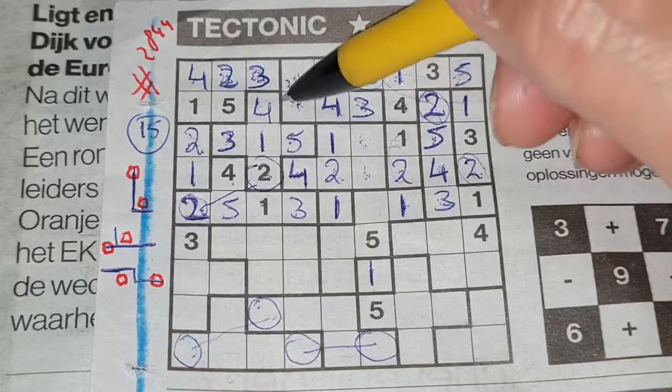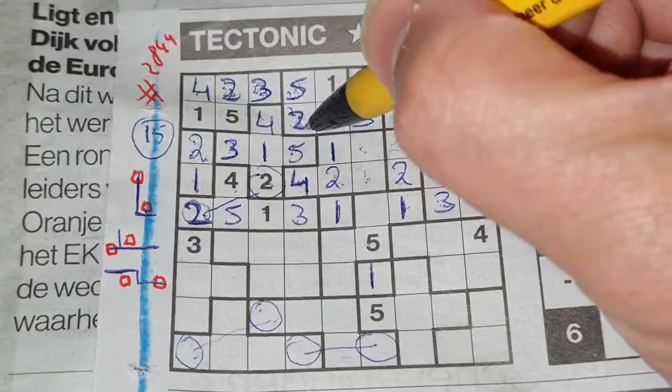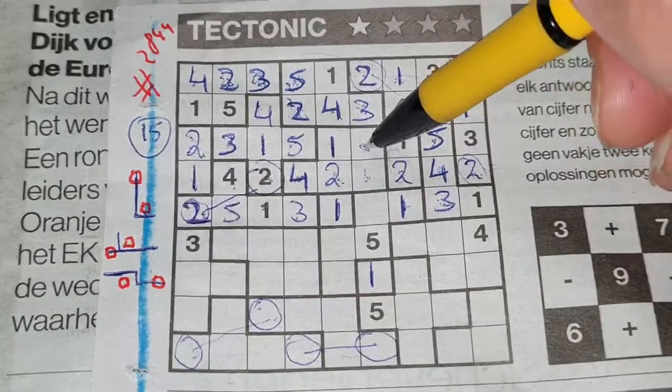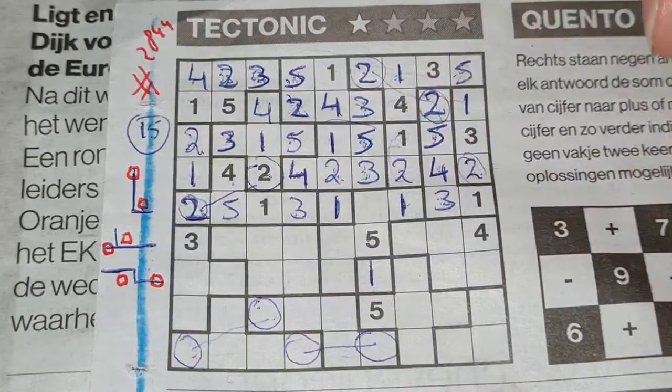Two boxes left in this area for the numbers 2 and 5. We see here 5, no 5 there, 5 should be here, and the 2 goes there. I think this box should be a 5, because it can't be 1, can it be a 2, can it be 3, can it be 4, yes, definitely a 5. One box left in this area for number 3.